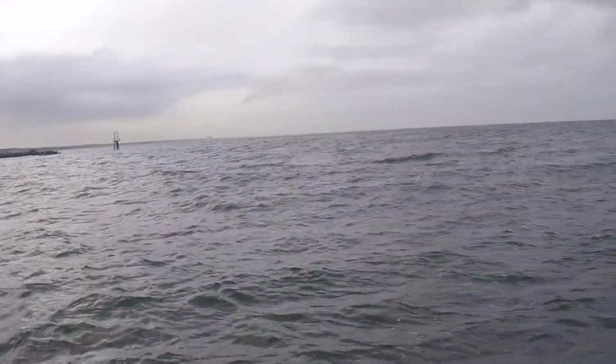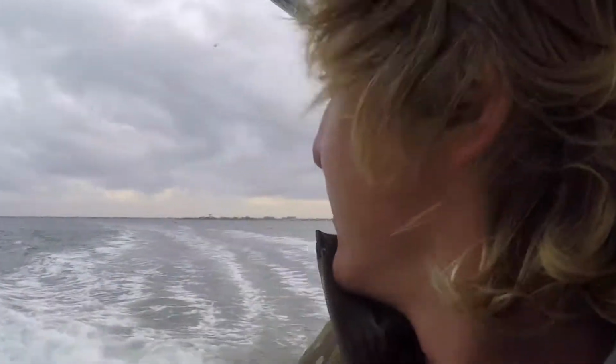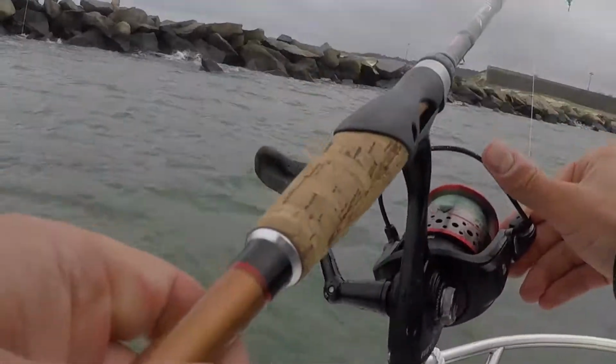So we're about to make this run, and it sucks. It's like 3-foot surf out there. It's gonna be rough. Woo! Oh man, that was crazy. That was like a 45-minute run. Oh my goodness.